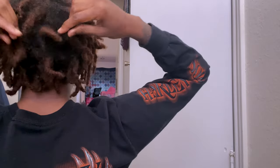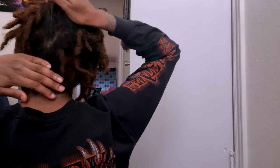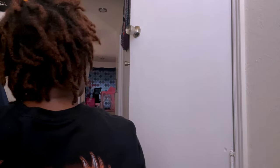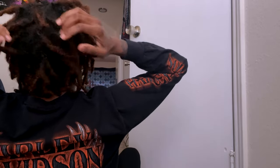Maybe I should show y'all the back first. So the back, you can't really see the parts now because the back of my hair grows out faster, but everything is pretty much locked. I can comb it out with ease. I'm super excited that the middle of my head for sure has grown back. Come close. My locks are pretty much locked. I still have frizzies and things like that.